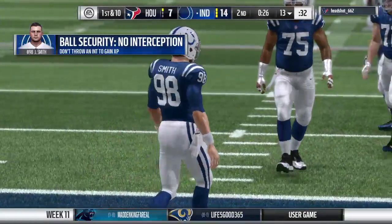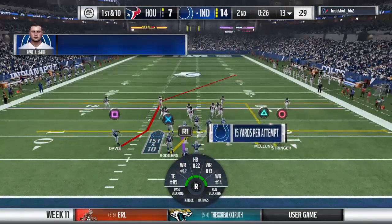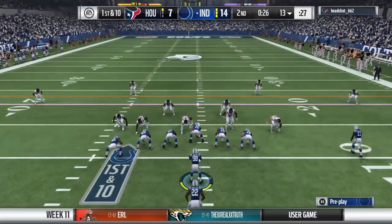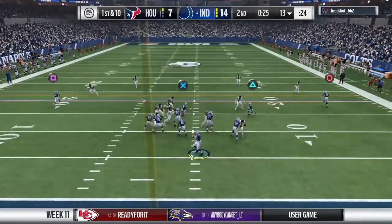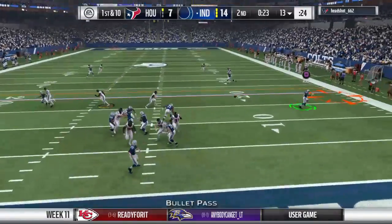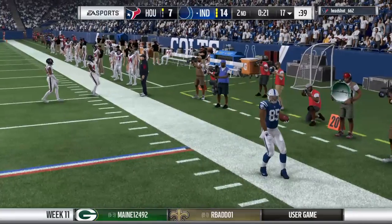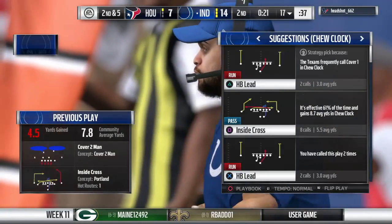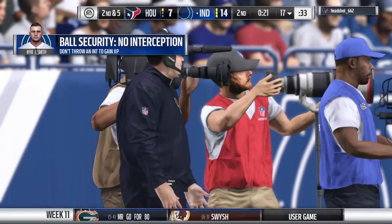We always talk about having to read defenses and how complicated that is. Well, this was an excellent read. He read the pressure and got rid of the football before it even got to him. For a nice gain. And when they're blitzing like that, running back usually a good spot to go with the football? Without a doubt, because he's right in your sight line or he's near you, so you're able to just get it to him easily. And once he gets in space, that's usually a good matchup for him.